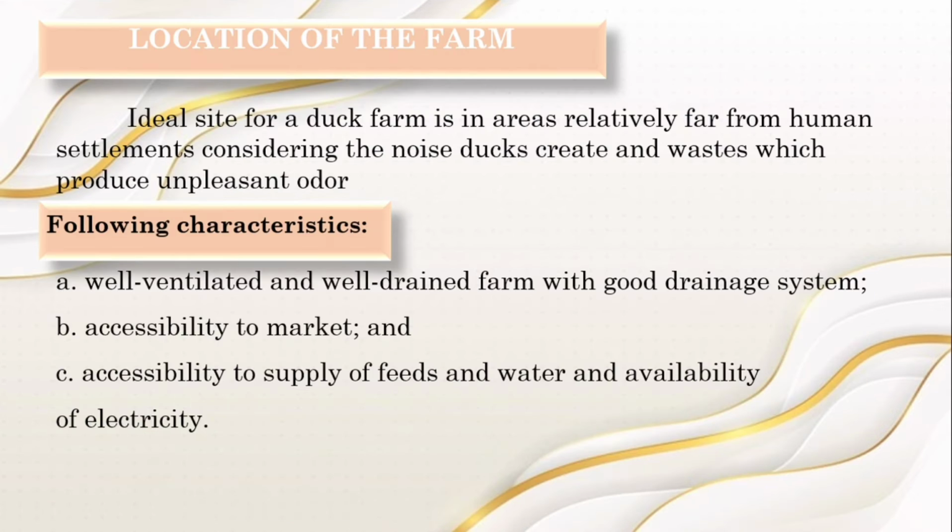Housing management, location of the farms. Ducks can be raised in areas near bodies of water or in areas where there are rice fields to feed on after harvest. The ideal site for a duck farm is in areas relatively far from human settlements, considering the noise ducks create and waste which produce unpleasant odor. These consequences are not acceptable to non-duck raisers. In choosing a duck farm site, consider the following characteristics: well-ventilated and well-drained farm with a good drainage system, accessibility to market, accessibility to supply of feeds and water, and the availability of electricity.